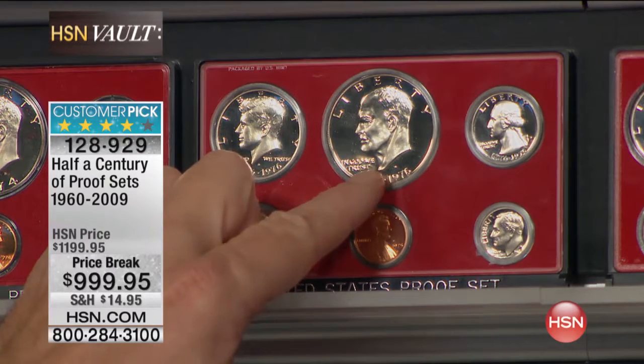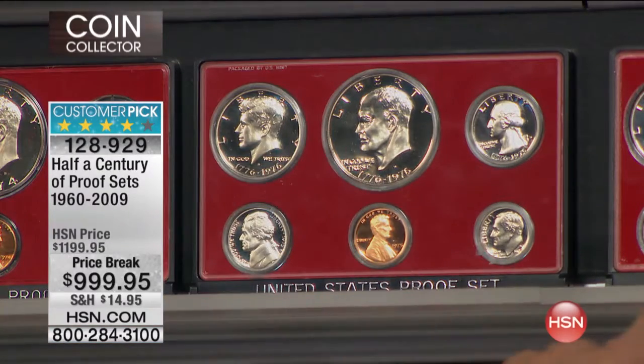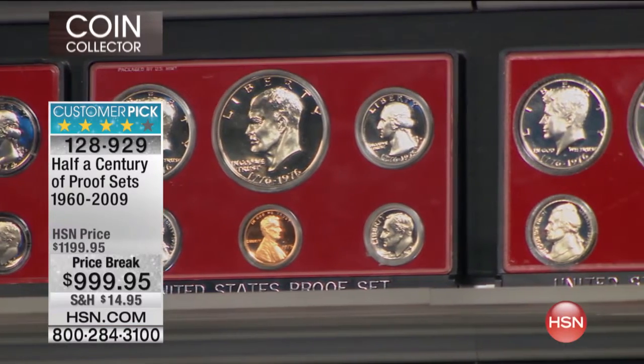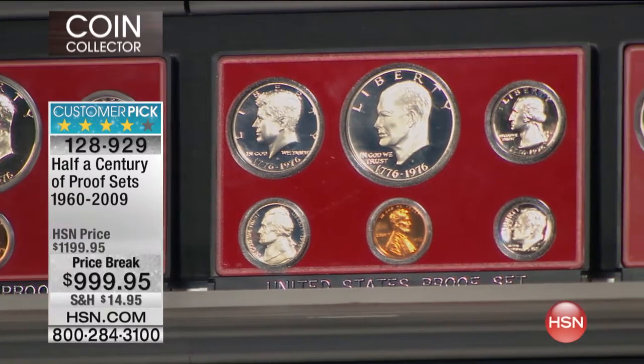$27.95. These are not the coins that you got at the bank, or the ones that you have in your dresser drawer. Those are just the regular coins. These are the proof edition of those coins. So these coins are different. It also means they are significantly rarer than any of the other coins that are out there.